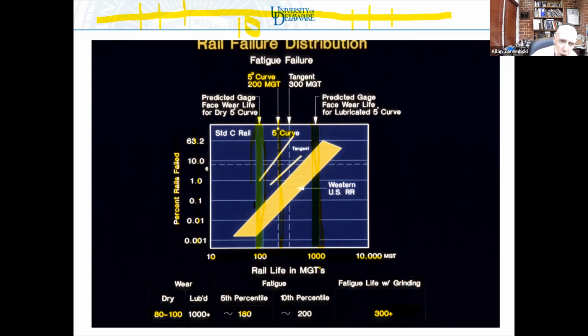I can take my dry rail wear, I can lubricate it and predict my lubricated grade wear. I can predict my fatigue defect growth rate without grinding. I can predict my fatigue defect growth rate with grinding. And I can see which is my replacement point and when do I have to replace the rail.